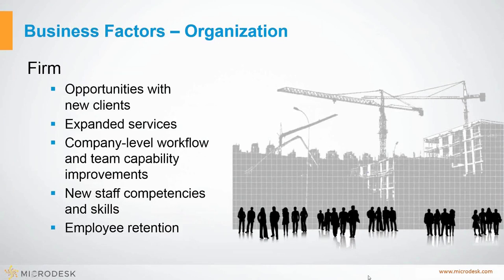Now, when we're looking at this from a standpoint of a firm, one of the benefits with BIM software is that you're going to find that you might have opportunities with new clients that you didn't have before, people that are requiring BIM. Now you can actually meet their needs. You can expand the services that you're doing without actually needing to add more time or personnel for this.